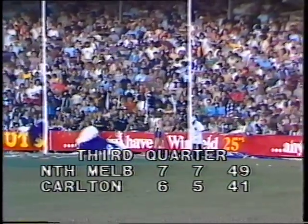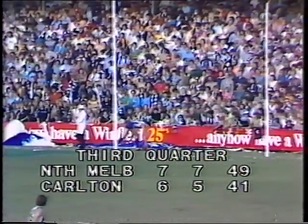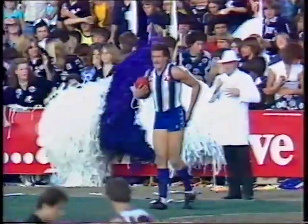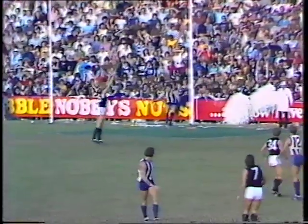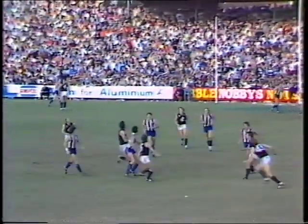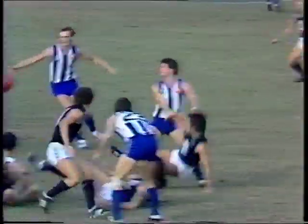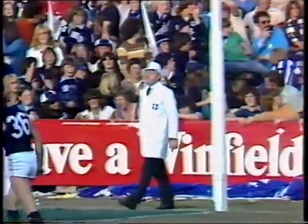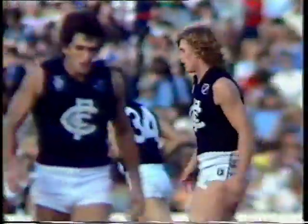Waiting for the ball to come back into play. Carlton played a lot better in the second quarter after having a shocking first quarter. I think they scored their first goal 9 minutes into the second quarter, but looking a lot better. Up at the back, finally a quick kick back there by Johnson. Chance for Young, an open goal, fires. Won't come around enough. Another point, so it's 7 points the difference.